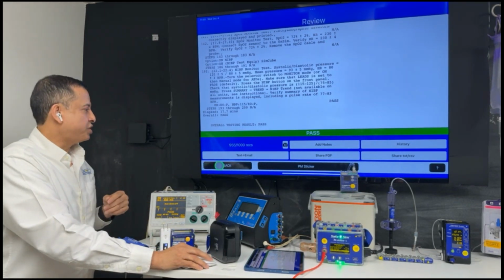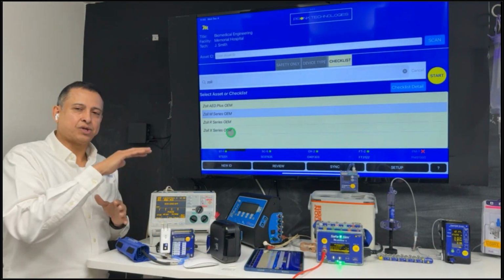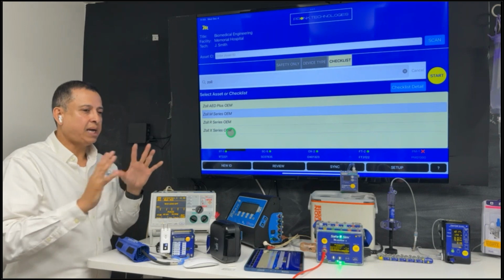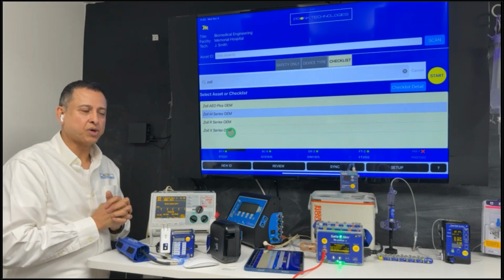So that's a general overview of what the app can do. You can see it's got a lot of capabilities. I touched on just a fraction of it, but the high level features and how it can be customized and utilized to best fit what your needs are.